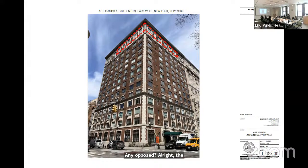So this is a situation where all of the windows were replaced prior to designation with these sliding windows. And this is, I think, the first application we have seen for this building. It's for the top floor. The windows are in deteriorated condition. We understand that the owner misunderstood the window rules and has already purchased the replacement windows, but the question before us today is whether this configuration is appropriate.